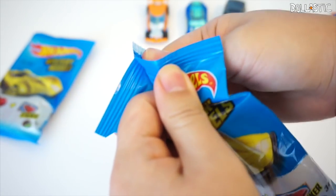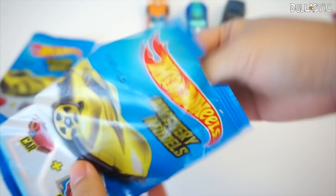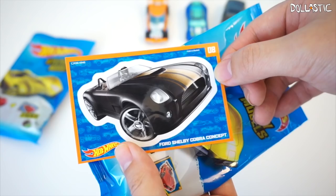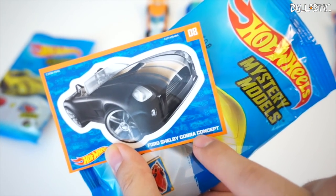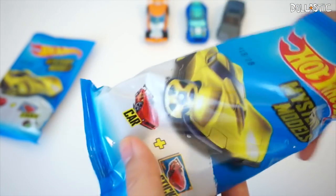Yeah, this is definitely going to be an awesome bag to get if you guys are into cars and stuff like that. And this one right here is number 8, which is Ford Shelby Cobra concept. Oh my gosh, I can't read. I read that as concert. No, it's concept. So let's open this one.